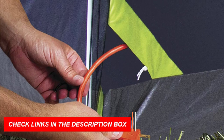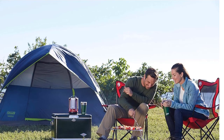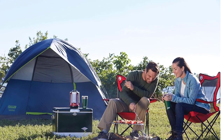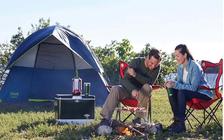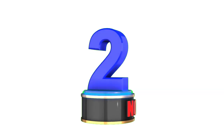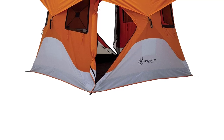Measuring 7 by 5 feet with a 4-foot center height, it's spacious enough for a comfortable experience. Whether you're backpacking, camping, or enjoying a weekend getaway, the Coleman Dome combines ease, durability, and protection for the ultimate outdoor shelter. Number 2. Gazelle T4 Waterproof 4-Person Pop-Up Tent.